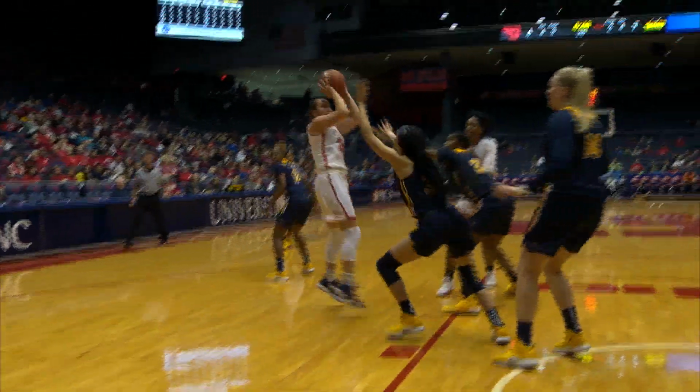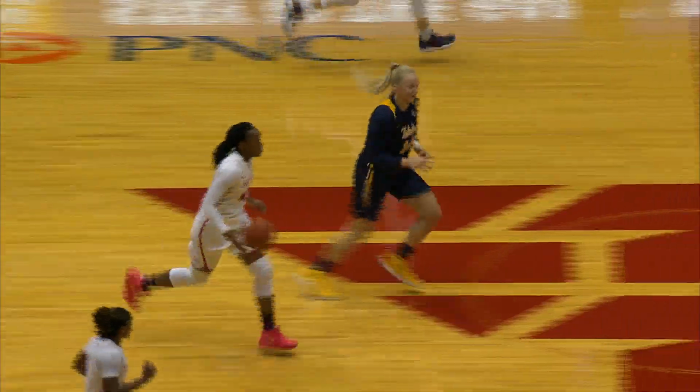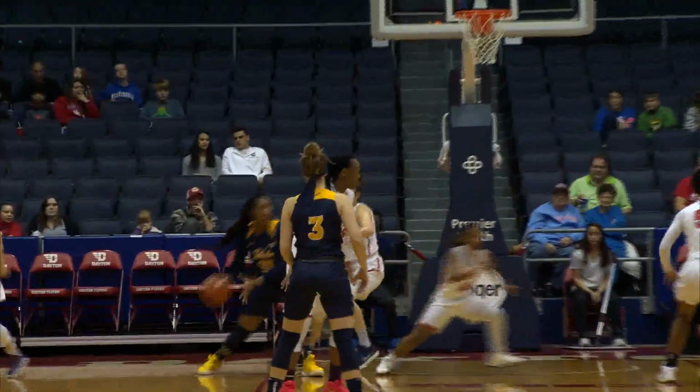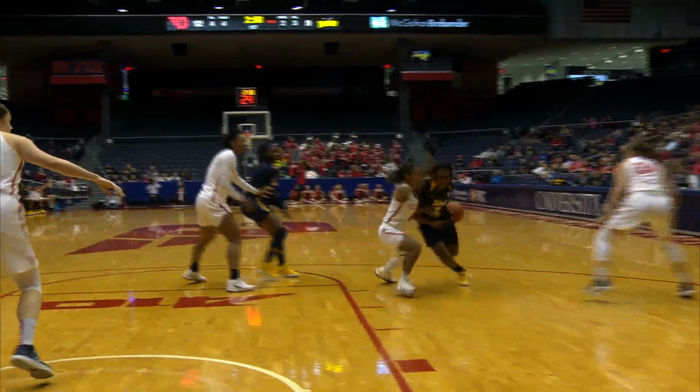Canatelli driving to the hoop. Pull-up jumper. Yes. Scaife, her team trailing by one, finds Canatelli. Great shot. This is Shaquilla Fowler, transfer. Finding Canatelli, and she finds herself here to Dayton as they go inside to McIntyre. Nice pass. Canatelli leading all scorers with eight.